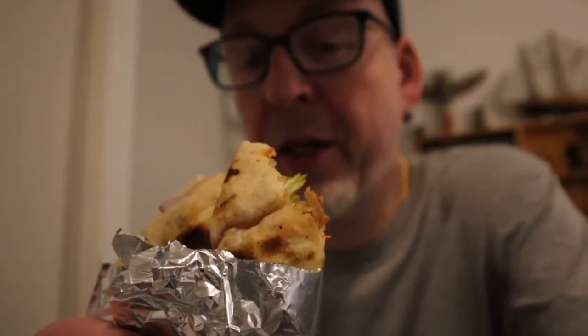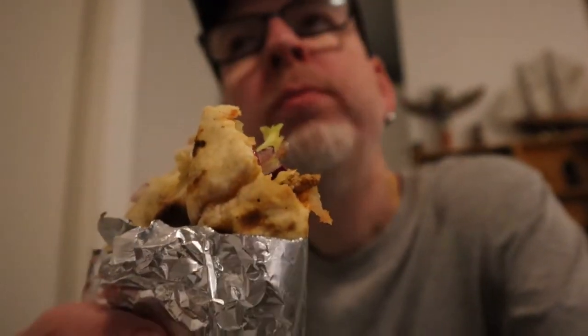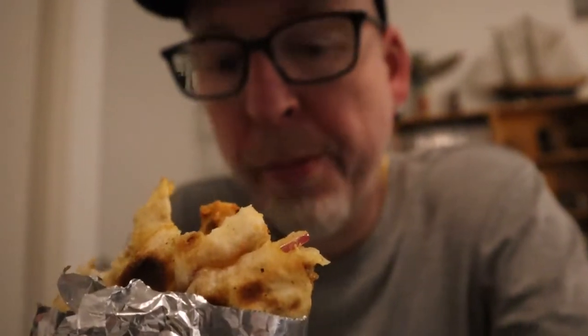The lamb shawarma is nice. I must say there's not many spices on the meat. Well, it tastes something, so I'm a little bit peppery. The combination with the vegetables, with the lettuce, that's quite okay. Nice sauces. Garlic sauce. Sambal.